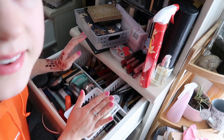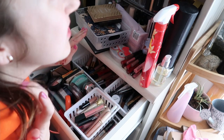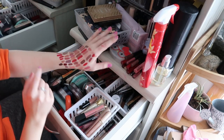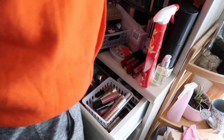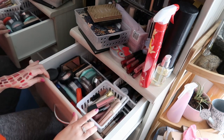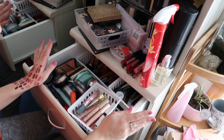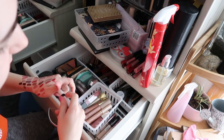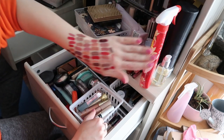Okay, so I might make this a part series because I still need to do my upper cabinet, which has more liquid lips in it. So let's just count again. 39. Yeah, I do have more in my upper cabinet, but I'm gonna save that for another video. These are all my glosses. I've got this CoverGirl like balm. Yeah, it's pretty cool to see like my collection on my hand.